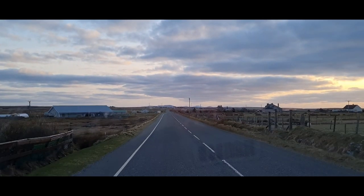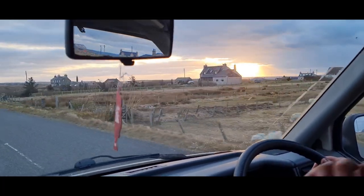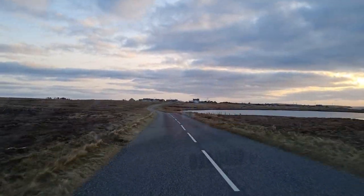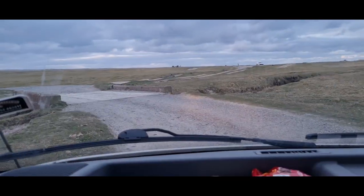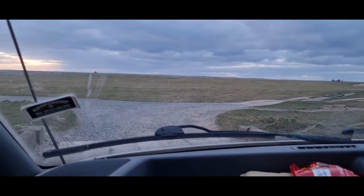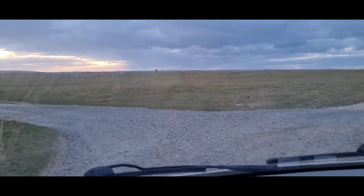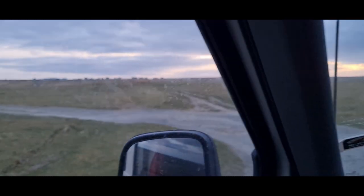As the sun began to set and we warmed up in the van, we headed south down the west coast to find a park up for the night. So we've been on this bumpy, pothole-ridden track for about 5 minutes now. Kind of praying that we actually get to our spot. Oh, which way then? Okay.